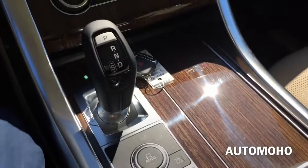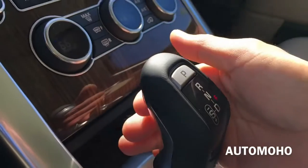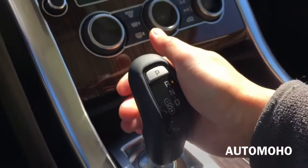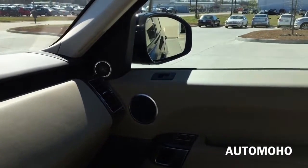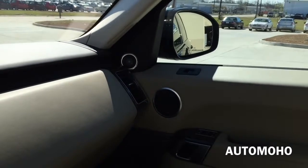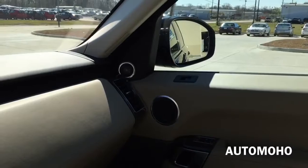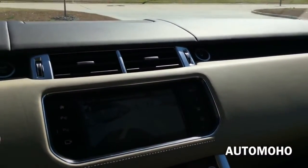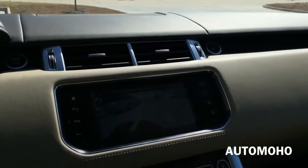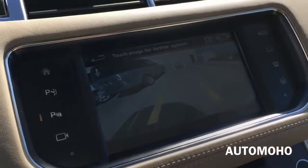Okay, here's the gear shift lever. To put it into reverse, all you have to do is press the unlock button and push it up for reverse. And once you're in reverse, the rear view camera as well as the side view mirrors will automatically tilt down to help with a much easier backup. And the rear view camera will also show up on the multimedia screen with guidance lines to help you with your backup. It will also move as you turn the wheel.